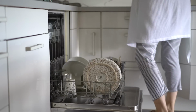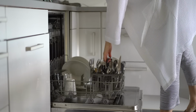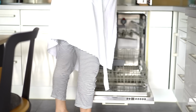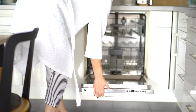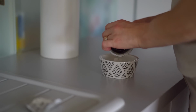By the time we wake up, our dishes are ready for the new day, and we have an empty dishwasher for the new batch of plates and cups, so they are not piling up in the sink or on the countertops. Morning dishwasher is also a good wake-up alarm, and ours is pretty vexing.